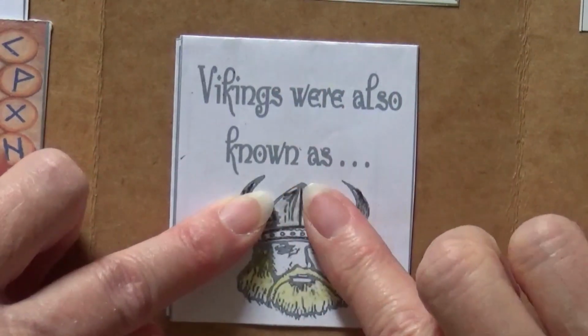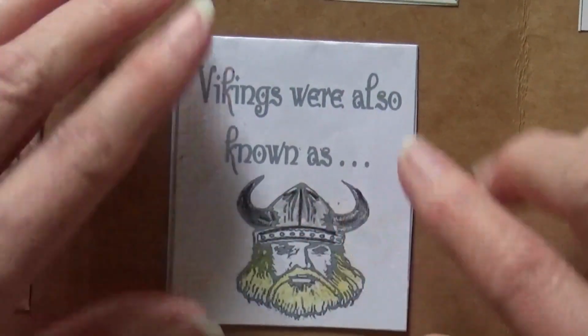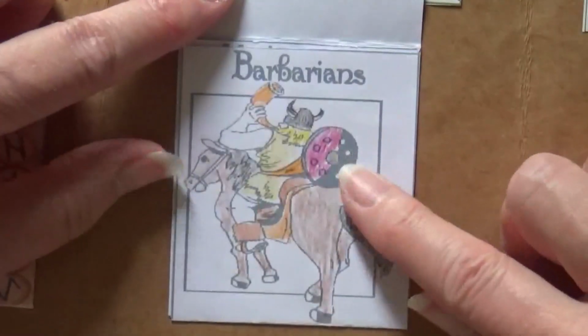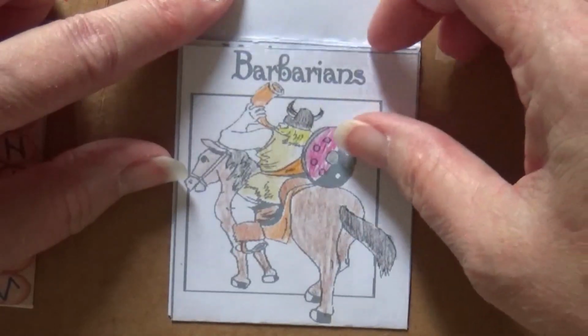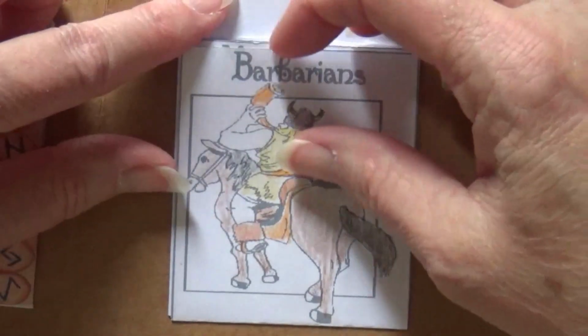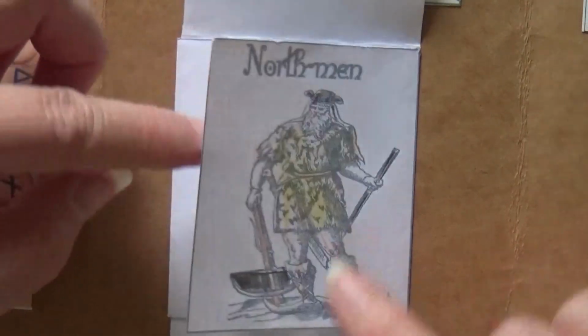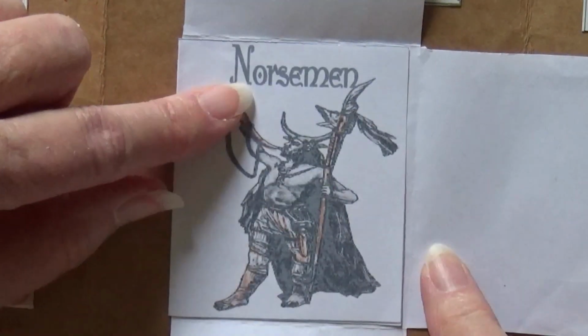Backs would have slid off their heads. So we're going to end up folding it. I open it up. They were known as barbarians. I flip down another page. They were known as Northmen. Open another page. Norsemen. And then I get to the end and there's nothing there.